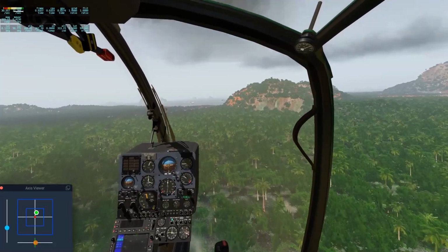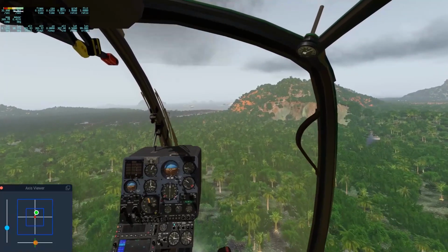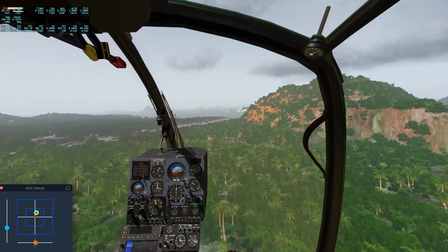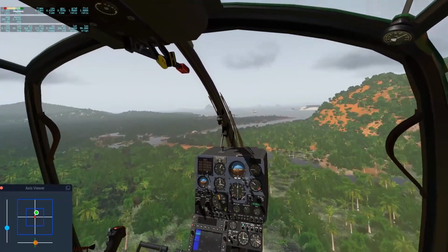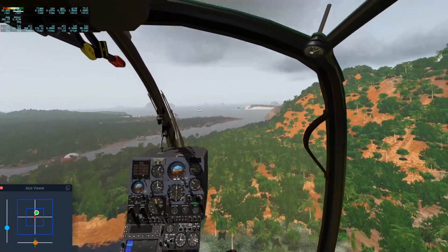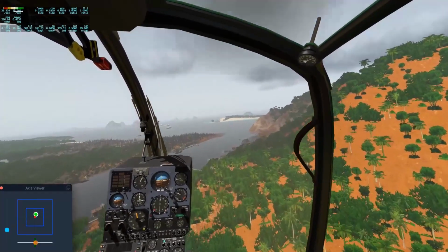We are flying to Elephant Port, another fictional airstrip just behind this hill here, and that's where we're going to pick up our load. On the banks of the river on our left here, there are a lot of very nicely done custom waterfront houses built into the scenery. You should definitely check that out, making a low and slow flight up the river.